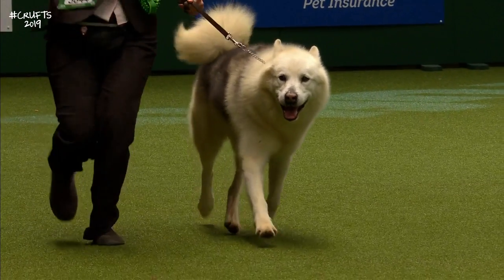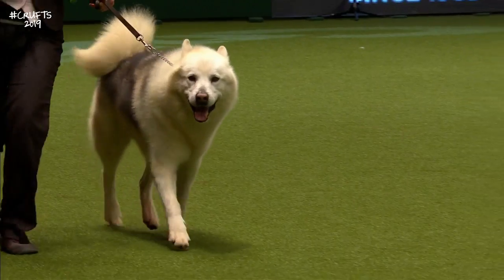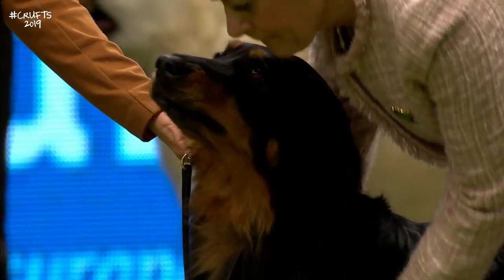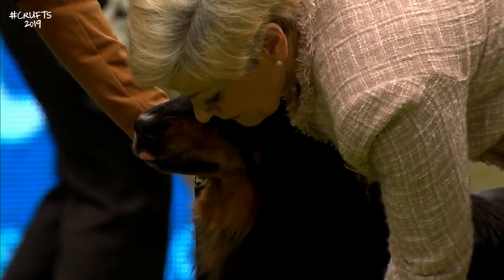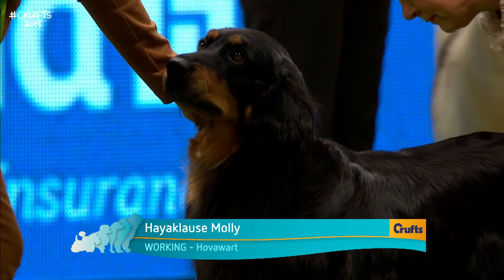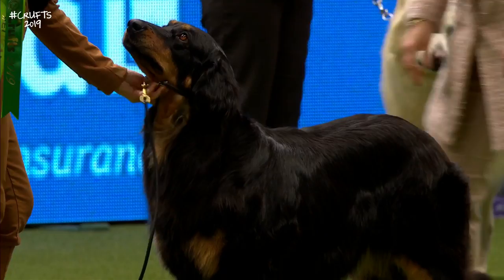Stuart Mallard was the designated breed judge for the Hovawart here at Crufts 2019. And from his entry of 66, he found his best of breed. The Hovawart. The name means guardian of the home, and dogs of this type date well back to the 1200s in their native Germany. Medium sized but powerful, practical dogs.